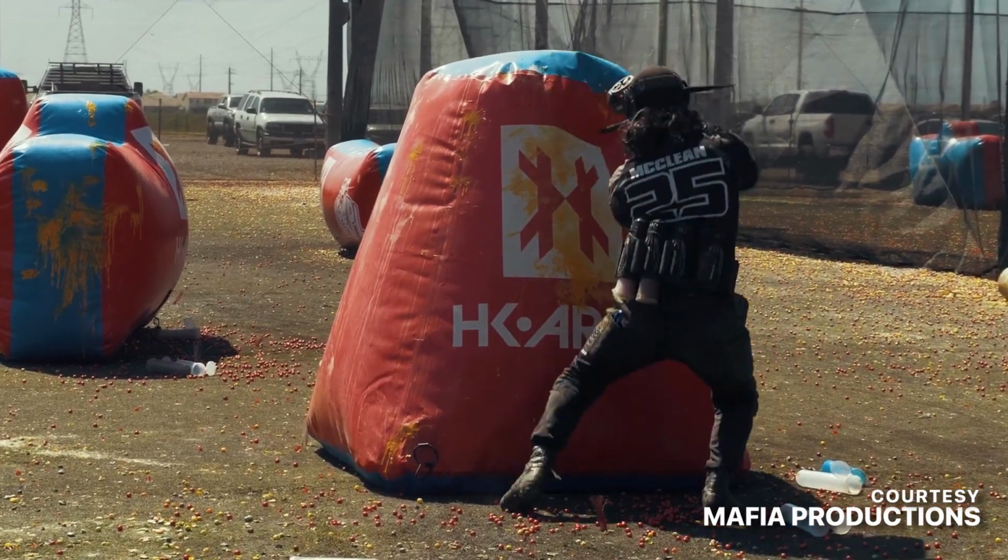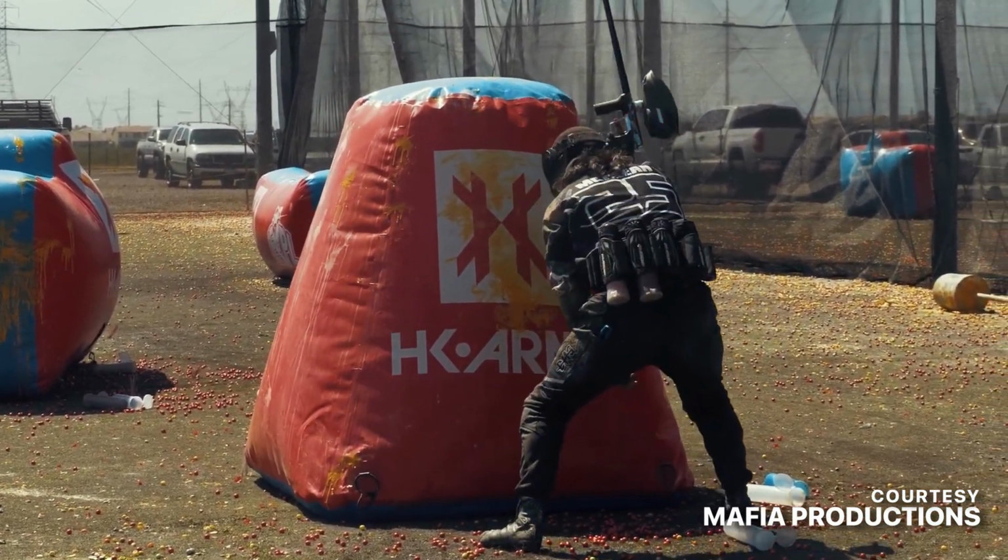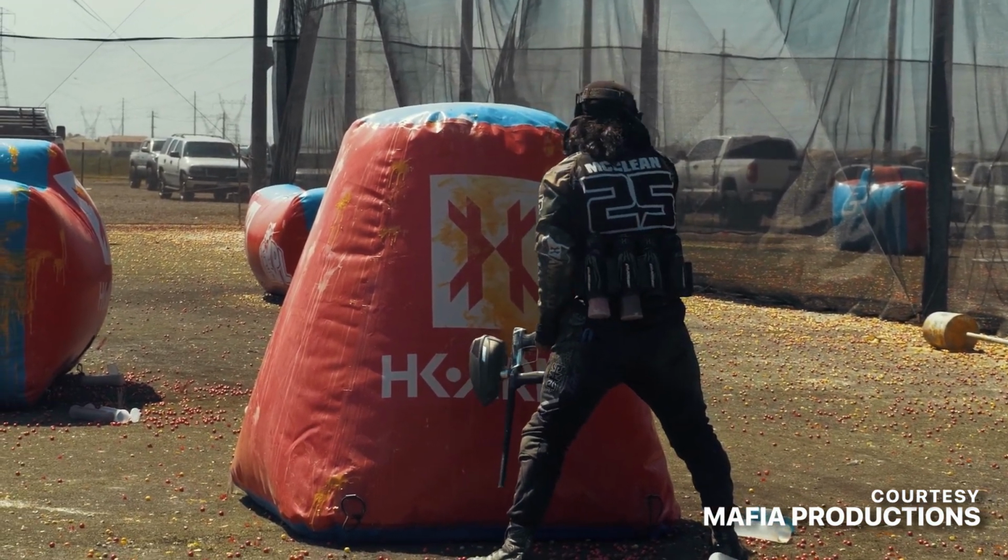Number nine, the direction of paint hitting your bunker or your teammates' bunkers. Usually, if you pay attention to this information, you can figure out where you or your teammates are getting shot from, either from the snake side or the Dorito side, and how close your opponents are to you.